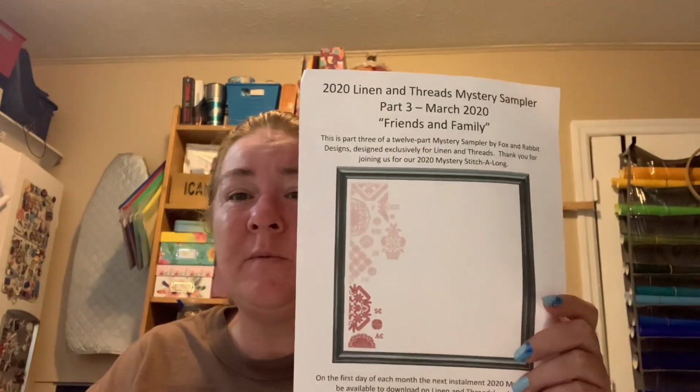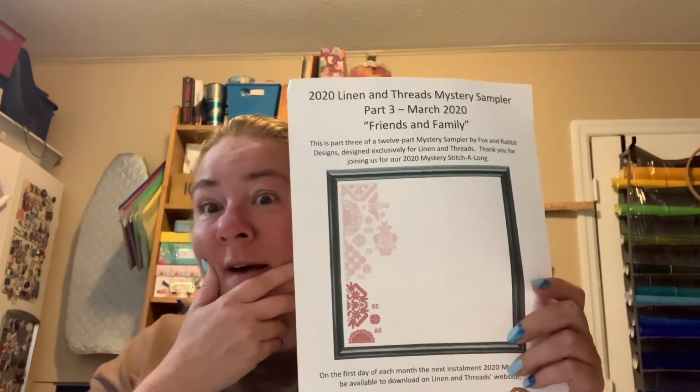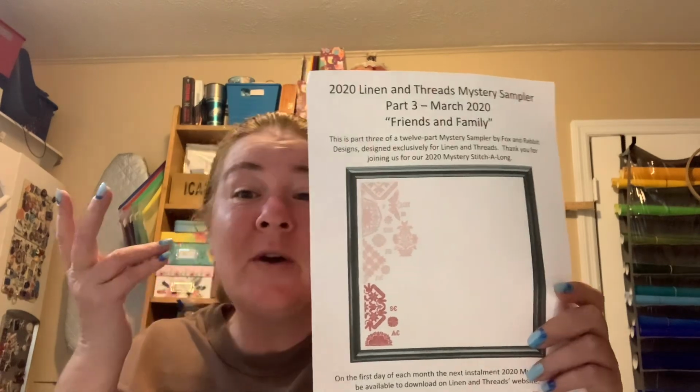I got this in my Stitch All the Things bag, my Christine bag. Then I also ended up stitching on Linen and Threads Mystery Sampler with Friends and Family 2020. This is only printed out to March. I really don't need the front cover other than to show you guys, honestly. And I am not even done January yet. This one is being stitched on 36 count Vicki Clayton fabric, 1/2, and I'm using Silks For You PR 152.